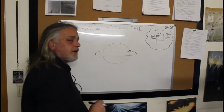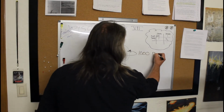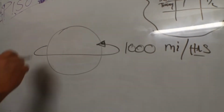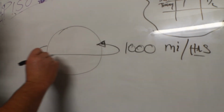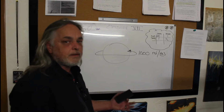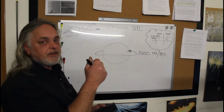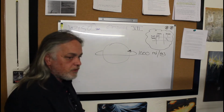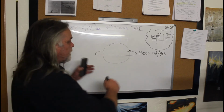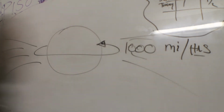It's constantly spinning in this direction at 1,000 miles an hour. What does that do? That creates centrifugal force. If you were to take a wheel and put it in water and then immediately start turning it, what you'll see is the water will spit out from the middle of it in this direction. That's caused by centrifugal force.